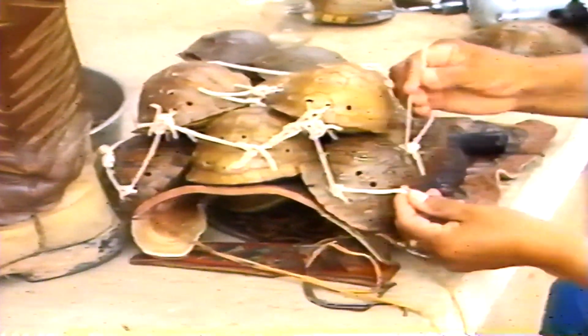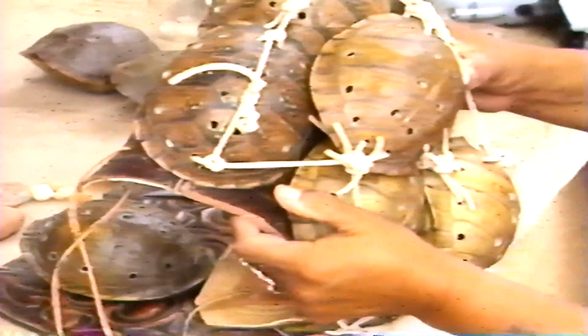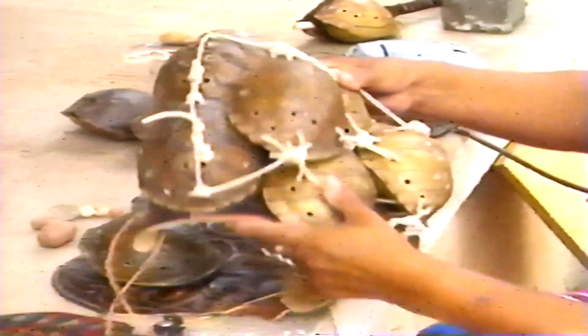And then I get these knots as tight as I could. Sometimes we kind of dampen them a little bit to get them tight. Then I start tying it. See, none of them is moving.